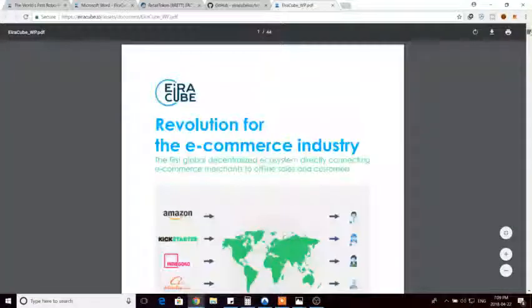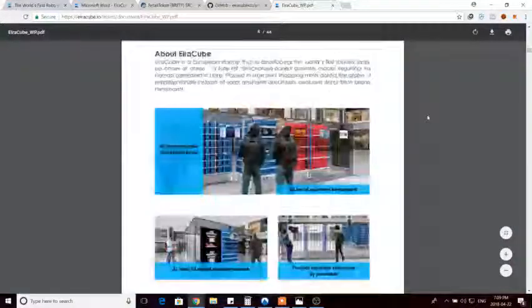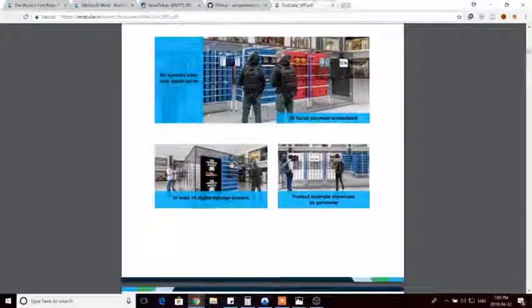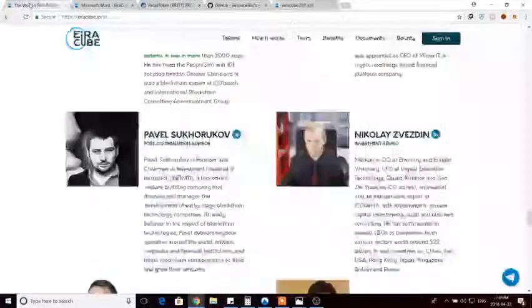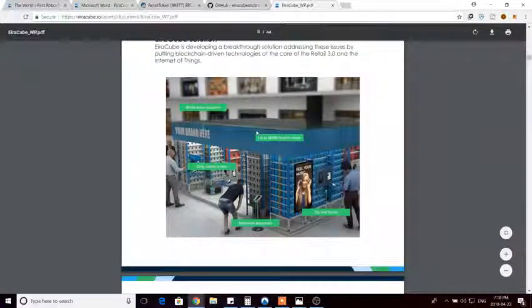It's a really comprehensive white paper. It's long. They thought of lots of stuff. And this thing is unique. I'll give them that. Nobody else is doing this. No human sales, only robots serve. 3D facial payment embedded. At least 14 digital signage screens. Product examples showcased by perimeter. So this is a more detailed form of what we just went over on this page here. You can put your brand here. Up to 2,000 items in stock, only robots inside, seamless payments, try and touch.